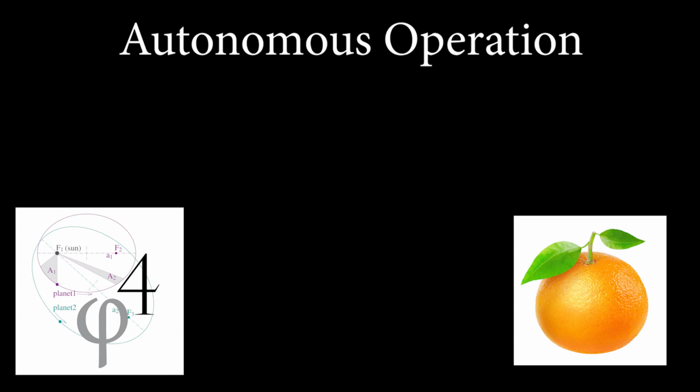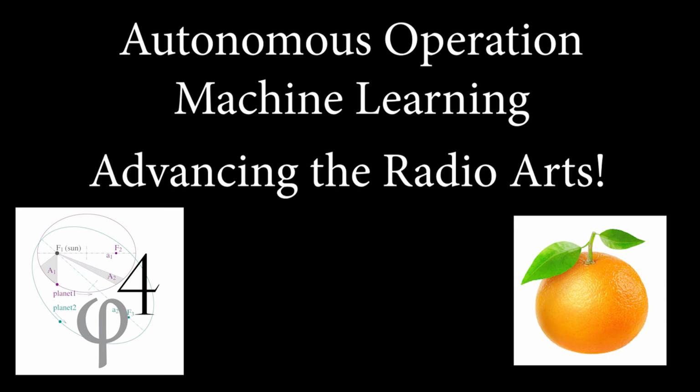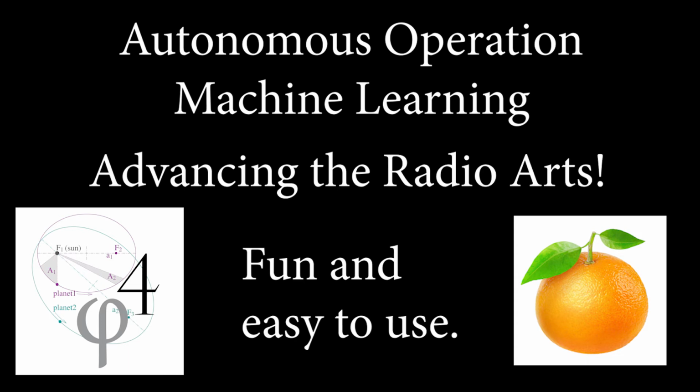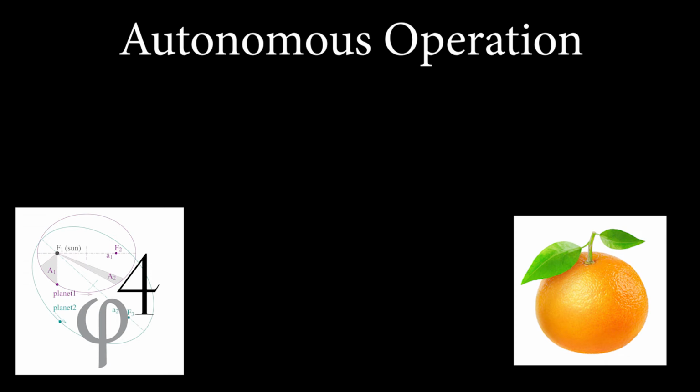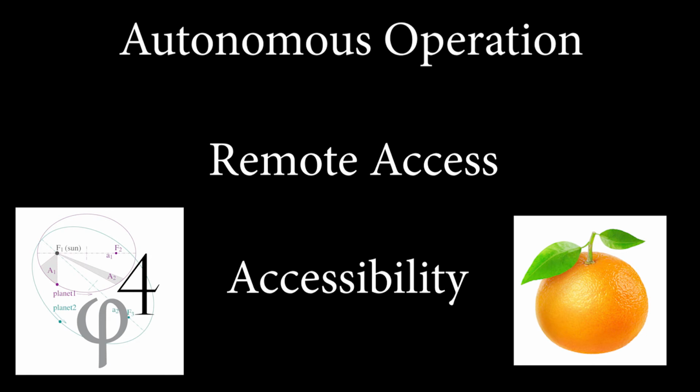The Tangerine SDR can be used to learn and predict ionospheric conditions, which directly contributes to our scientific understanding. ORI and TAPR are advancing the radio arts with fun and easy-to-use designs that put the operator first. In both cases, the radios can be accessed remotely. ORI's user interface is a web app, which means there are no software downloads just to use the radio, and the visual style can be modified. If you need large fonts or high contrast, then it's there. Tangerine SDR can be used the same way.